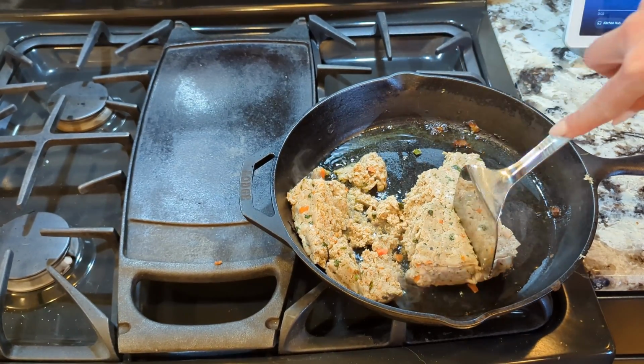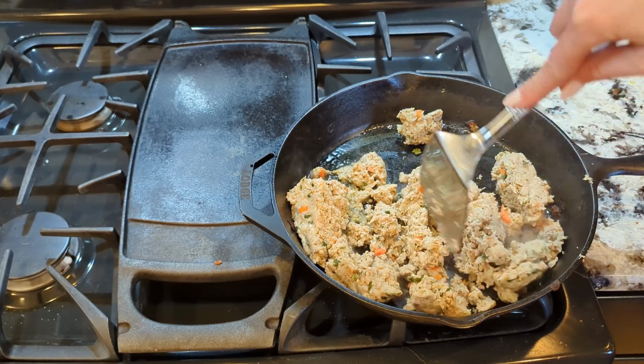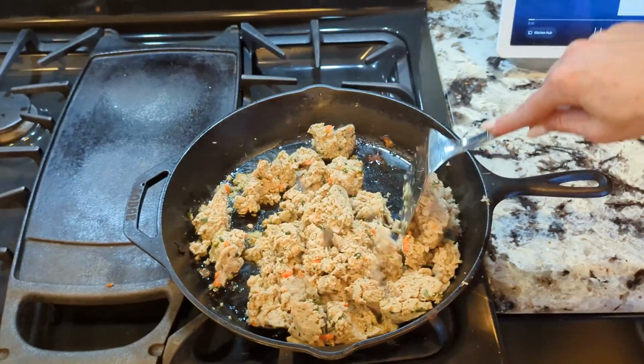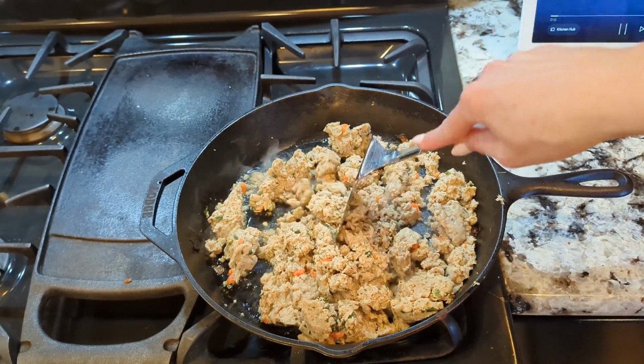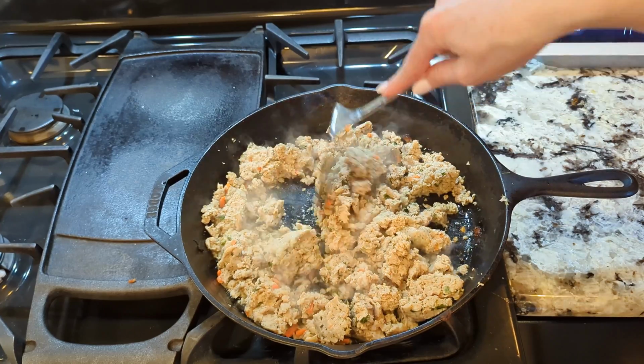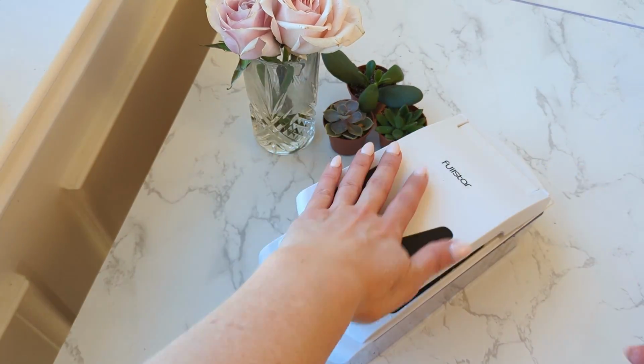So this is the chicken crumbles. Again, I got it from Costco, and it was so good. It looks not really good right here, but I promise you it tastes amazing. It has sauce. The sauce has sugar in it. If you don't want to use all the sauce, you do not have to. You could use half the sauce if you did not want that much sugar intake, but I wanted to add more vegetables.